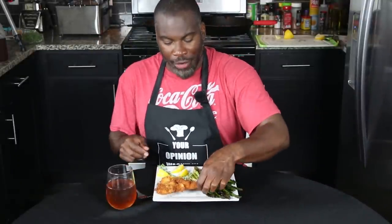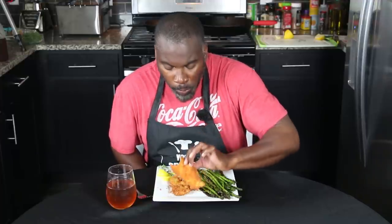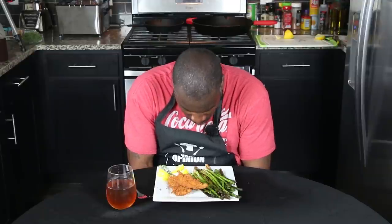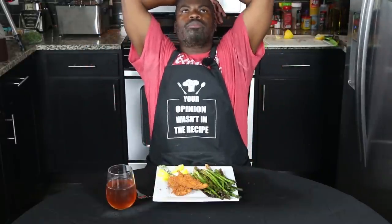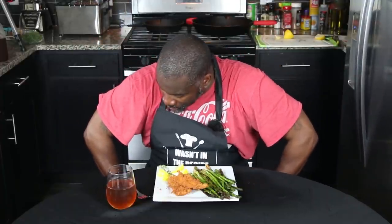So that looks delicious, doesn't it? All right, y'all, so let's try my first piece of pompano. Let's see where we go. Here we go, here we go. Hold on. All right, first impression. Hold on, before I say this, let me take another bite.